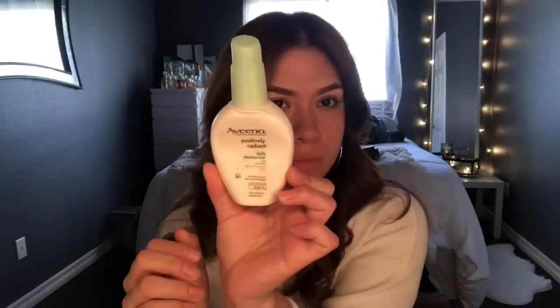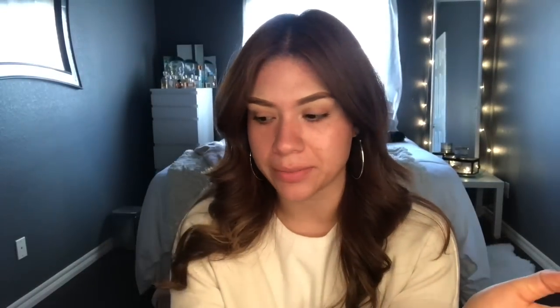I have already done my moisturizer, which whenever I do makeup, I use the Aveeno Positively Radiant Daily Moisturizer with sunscreen, just because obviously I want to protect my skin. Even though you're not going to be outside, sunscreen is very, very important. So I use that one, and I feel like this one kind of smooths out my skin a little bit better, and it feels really, really soft.